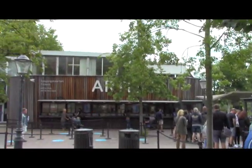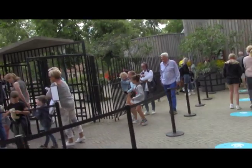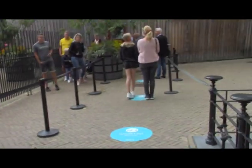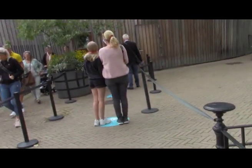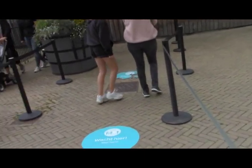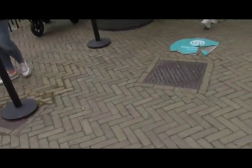In the queue to go into Artis, I'm just going to hope that people are social distancing. It doesn't really look like it. So this might not be a fun wait. Well, at least they're sticking to the markers in front of me. The barriers are quite wide.